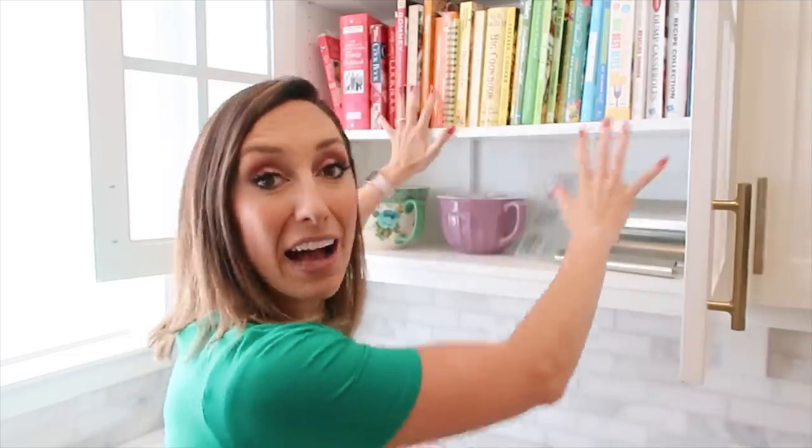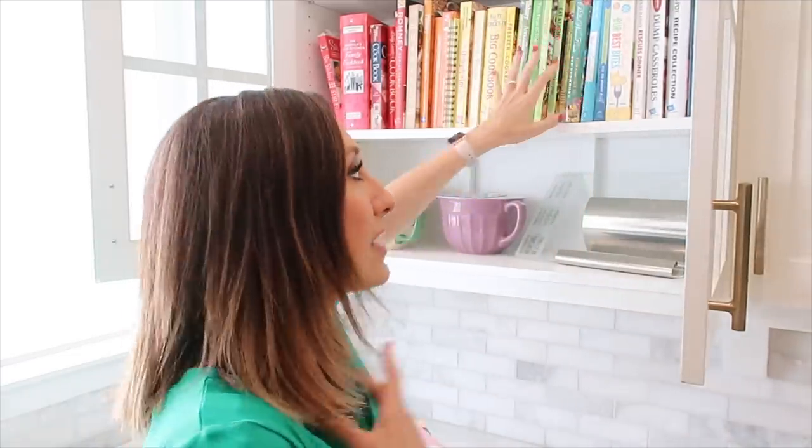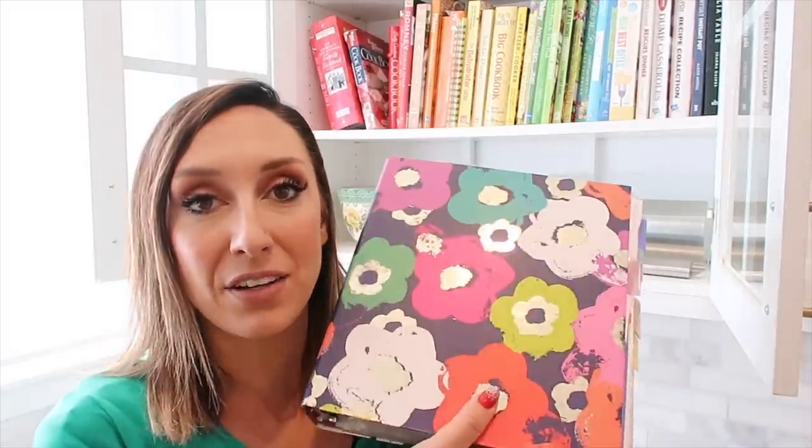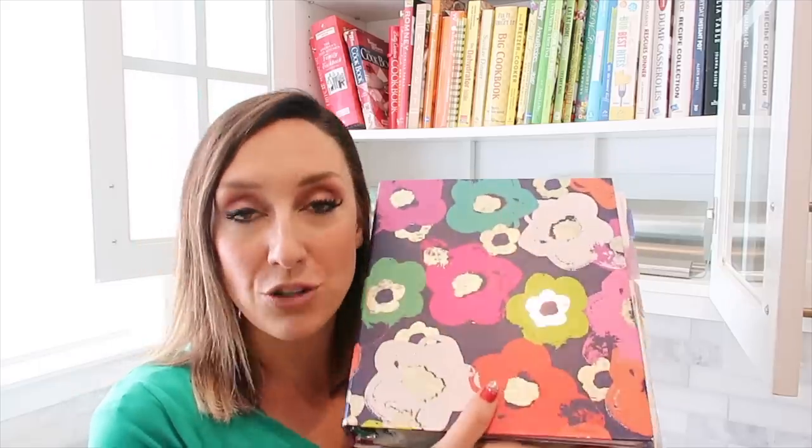So even though I have my cookbooks here, and even though some of them I feel like I know like the back of my hand, even these go in the recipe binder. When I want to cook a recipe from a cookbook, I open it up and cook it straight from the cookbook. When I'm done, I write my notes directly in the book, but then I print off the recipe and it goes in my binder, which is essentially a collection of all my family's tried and true favorites that we all like and enjoy.